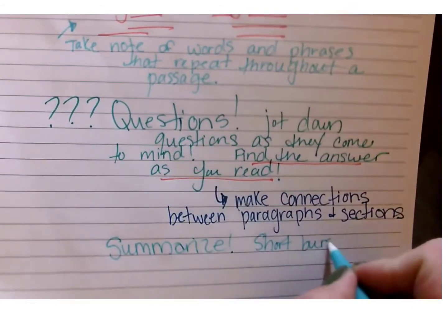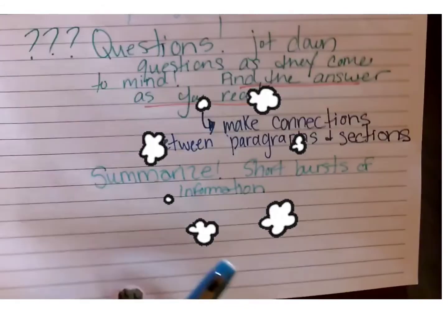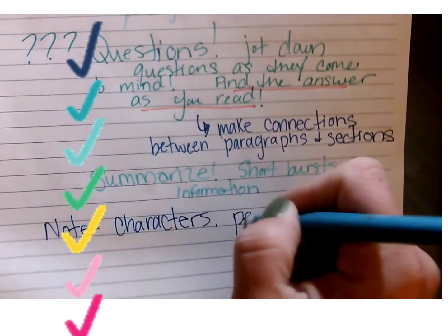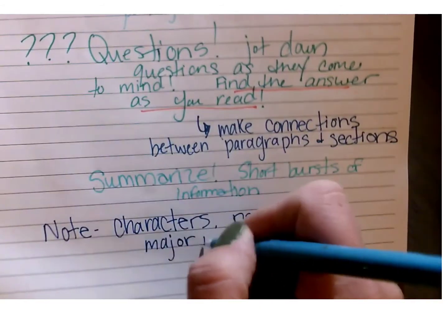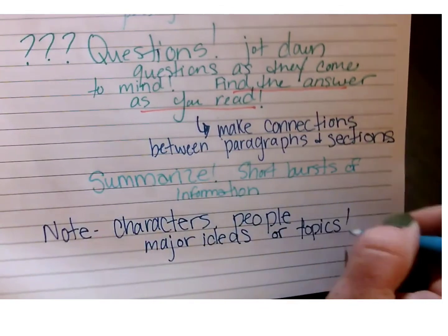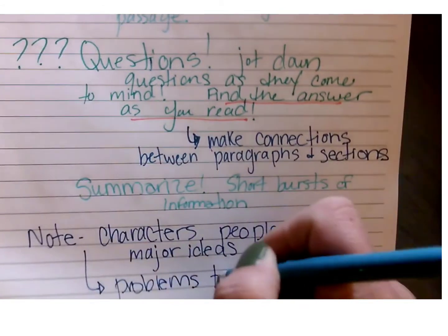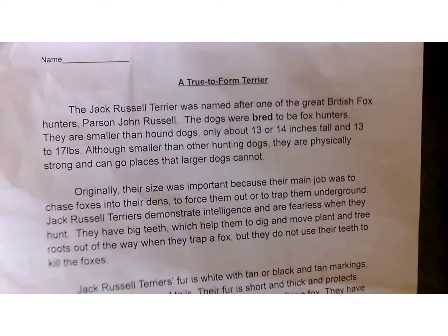Of course, summaries are at the heart of annotation. You want to write short little bursts, short tiny little summaries between paragraphs or after each section. Then, make sure you take note of characters and their actions and behaviors and traits, the people that you read about, major ideas or topics, any problems. Stop the music. That's annotation.